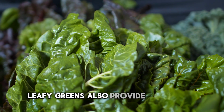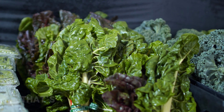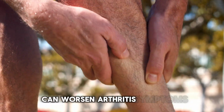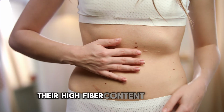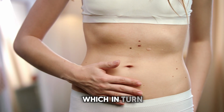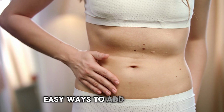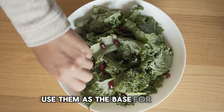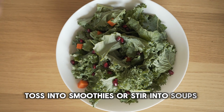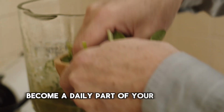Leafy greens also provide magnesium and calcium, essential minerals for bone strength and muscle function. That's critical because weakened bones and poor muscle support around joints can worsen arthritis symptoms. Their high fiber content supports digestion and may help lower cholesterol and blood sugar levels, which in turn reduces systemic inflammation and supports overall health. Easy ways to add more greens. Use them as the base for salads, sauté with garlic and olive oil, toss into smoothies or stir into soups and casseroles. Raw or cooked, greens can easily become a daily part of your arthritis-friendly diet.